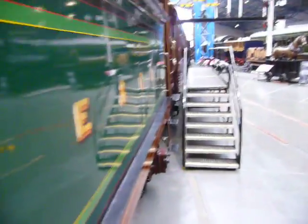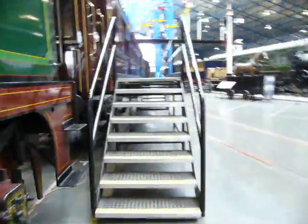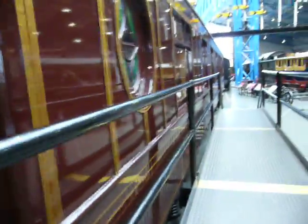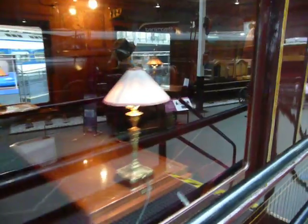Now we're going to have a look at the carriage. It's a corridor carriage with an open end. That looks quite comfy. What's that? It's a Pullman car.